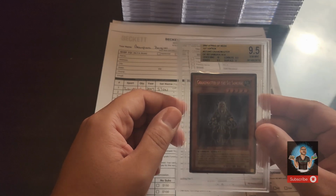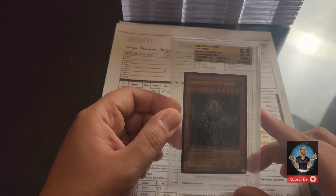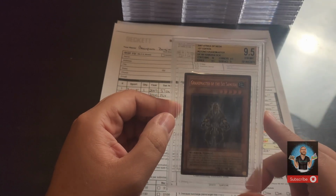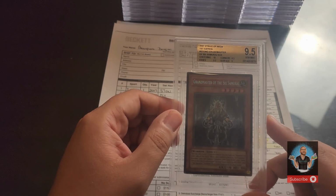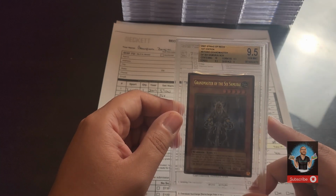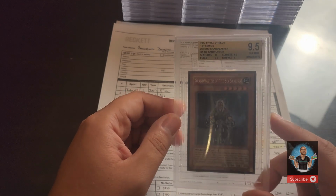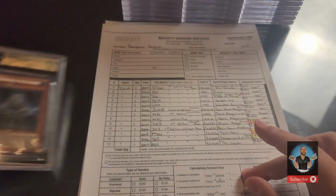I am just absolutely floored with this. I gave this a 9.5 10. It has a value of $500 at PSA. Beckett does go a little bit more than PSA does because it's more prestigious. PSA is what everyone collects for the most part, but Beckett is far more prestigious. So really pumped with this grading.